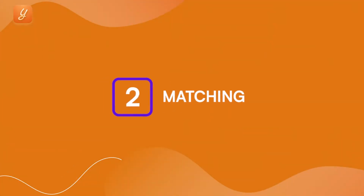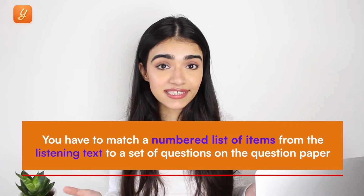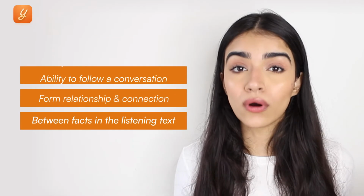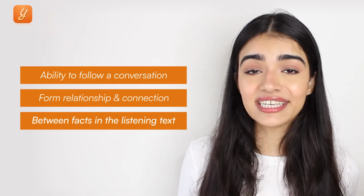Type 2 is matching. Do you have an ear for detail? In this type of question, you have to match a numbered list of items from the listening text to a set of questions on the question paper. That's what this section tests. It also assesses your ability to follow a conversation and form relationships and connections between facts in the listening text.